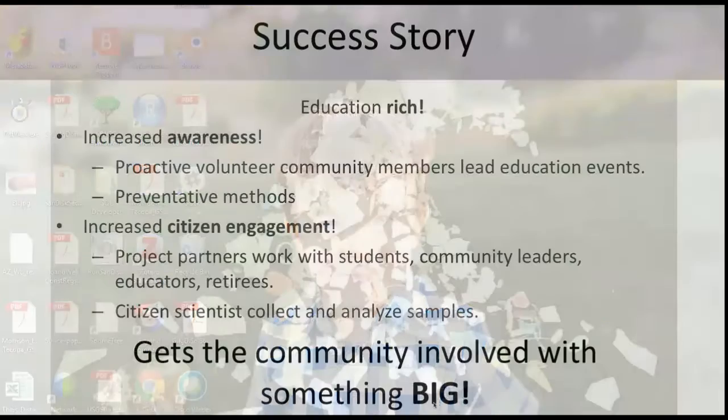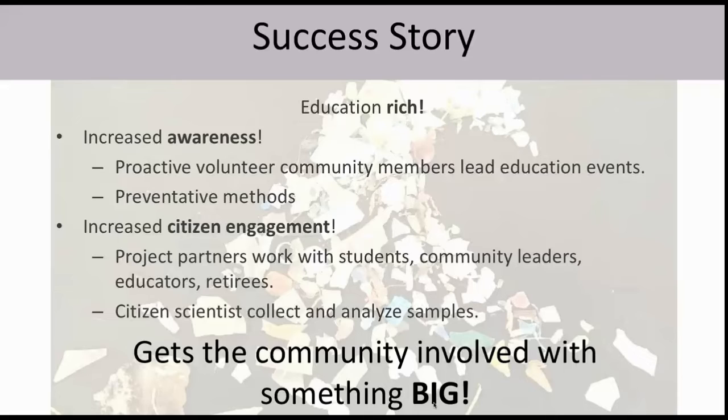So with marine debris being such a large and global issue, it's really awesome to get communities involved in something this big and worldwide and just kind of start the change that this environment needs to stay healthy. But if you guys are interested in getting involved with this project, please email me and I can send you many more details that I wasn't able to go through in such a short time with such an amazing project. But that's all I have.